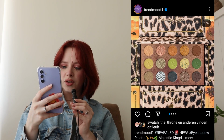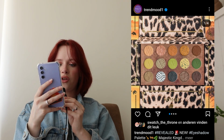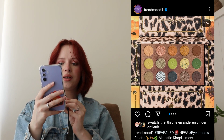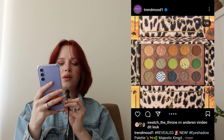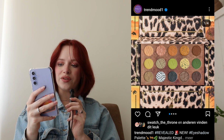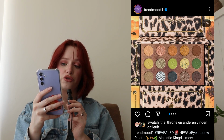I am so not up to date on makeup palettes. When did this one come out? There's a new Nomad palette. The Majestic Kingdom palette with safari inspired shades. I like the little imprints of the little... Oh, that's cute. They have little paw prints from a ton of different animals in there. That's adorable. I like the green row.